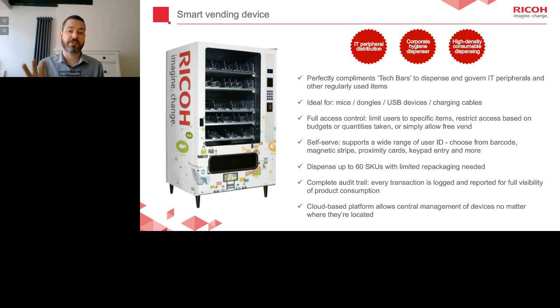So the advantage of this machine is that it's much more suitable where it's very much a one-way transaction. You're expecting the item to come out of the machine and not go back into it. So consumables and low-cost things that you know people are going to need frequently and aren't intending to return afterwards. So, as I said earlier, like cables, USB sticks, things like that.